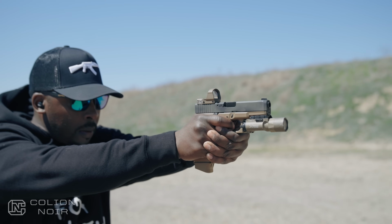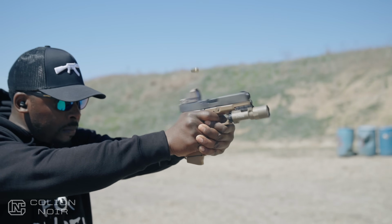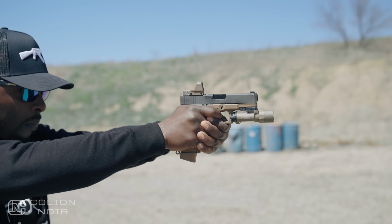So the way it works is you send them your slide, not your whole gun, just the slide. They'll cut it, clean it, finish it, Cerakote it, even mount the optic if you send that to them as well. But when you get it back, all you have to do is throw it on your frame, and then you're good. It was a pretty damn straightforward process.